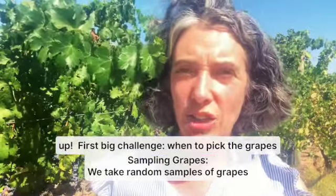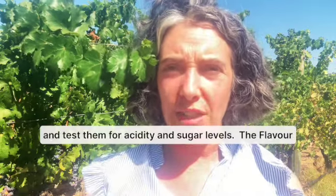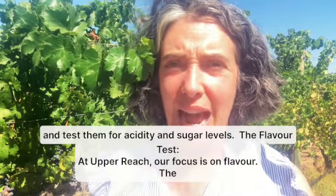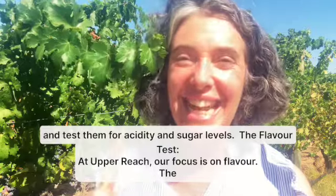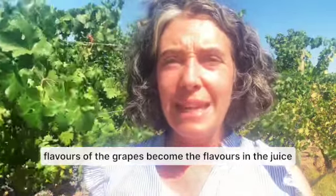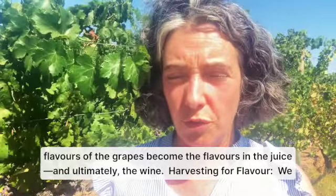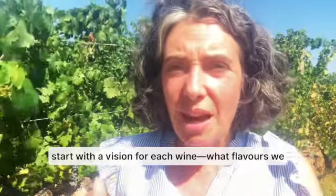The first big challenge is always when to actually pick your grapes. So first we sample our grapes. We walk through the vineyard, take random samples of grapes and taste them for acidity and sugar levels. At Upper Reach, our focus is really on flavour. It's the flavours of the grapes that will become the flavours in the juice and ultimately, of course, the flavour of the wine. So we're going to harvest for flavour.